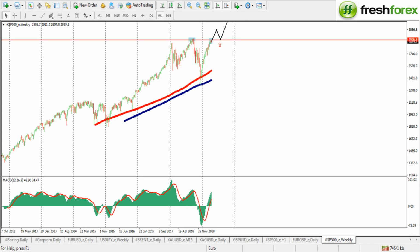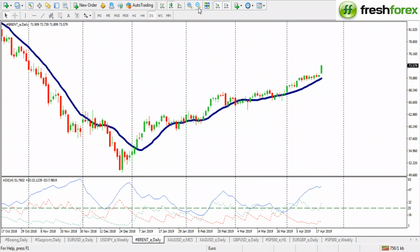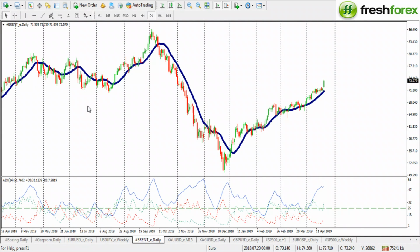So we'll move forward to our next chart, which is Brent oil. Brent oil is actively upwards, and from the indicators I'm having on this chart, this is 200. This is not one, this is 14 envelopes. This is a trend indicator, and it's called envelope. From this indicator, the price actually bounced off of it and is currently heading upwards. So we expect price to proceed higher.